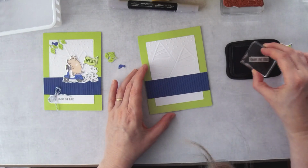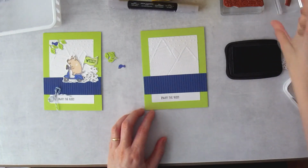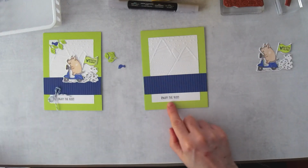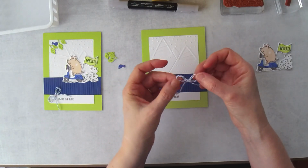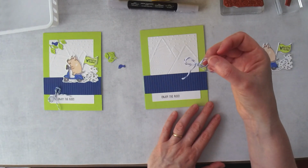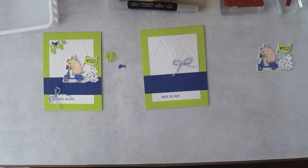I'm gonna put enjoy the ride. I'm gonna leave a little bit of room for the bow. Oh, pretty good. So yeah, I've got just a little bit of room to add the bow. And I did tie this bow earlier. This is also Baker's Twine from the 2022-2024 Baker's Twine collection.